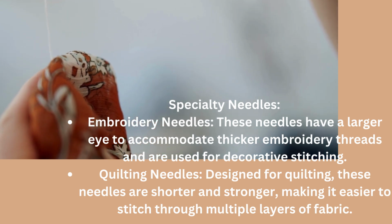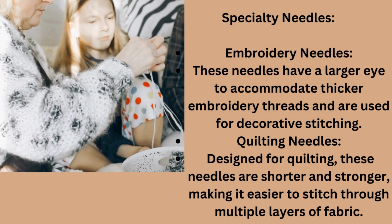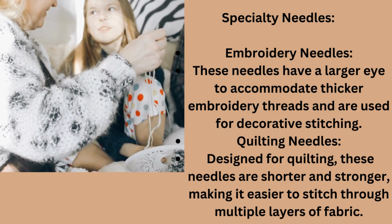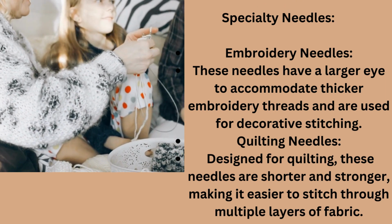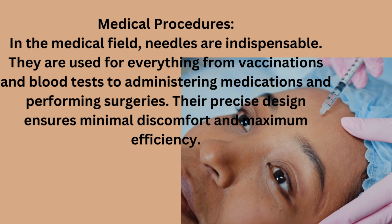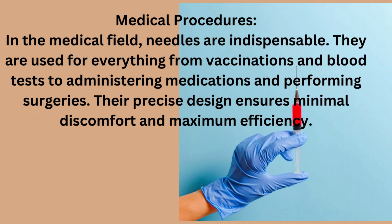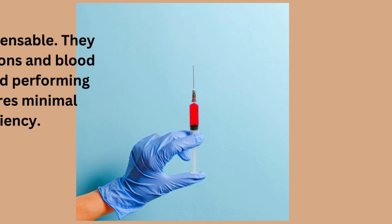Quilting needles. Designed for quilting, these needles are shorter and stronger, making it easier to stitch through multiple layers of fabric. Medical procedures. In the medical field, needles are indispensable. They are used for everything from vaccinations and blood tests to administering medications and performing surgeries. Their precise design ensures minimal discomfort and maximum efficiency.